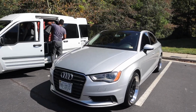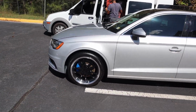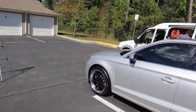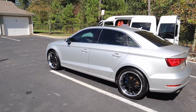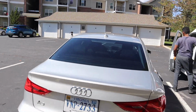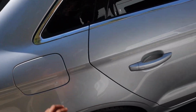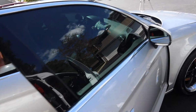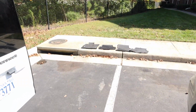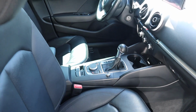Alright, you guys, so we are all finished up with the Audi A3. Camera died midway, so I couldn't record everything. But we're extremely busy, so, you know, we got here at like 12. It's 1:30 when we finished up, so about an hour and 30 minutes to complete this detail. Only thing we're missing is those floor mats over there. But besides that, pretty much done.